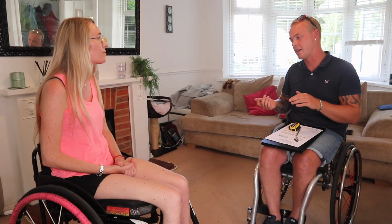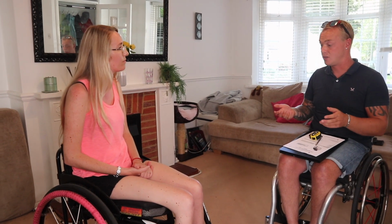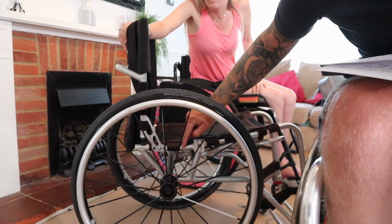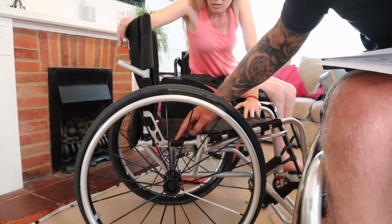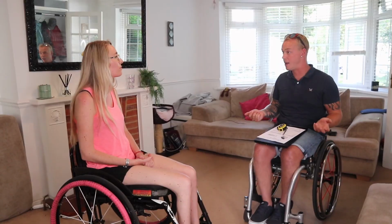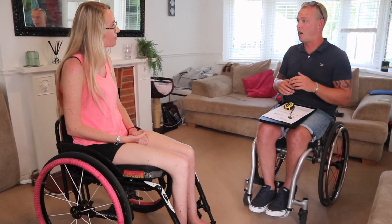The bucket of your chair is another really important key factor for your level of injury. If you're a low injury, then you don't need so much what we call ergo or any incline in the chair as such. For a tetra, bucket's really important because it keeps their posture right. More bucket into the chair really does help a tetra in terms of being an active user. And that's something that some people aren't actually aware of.